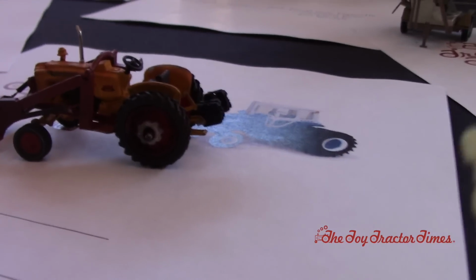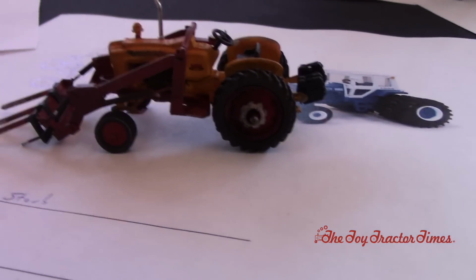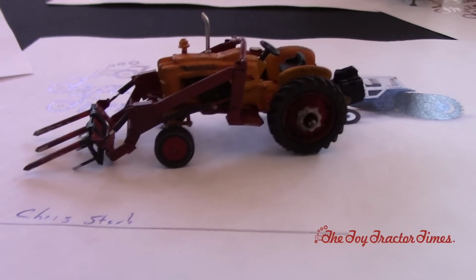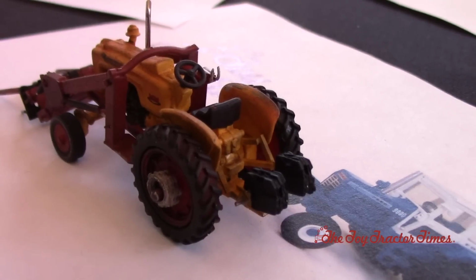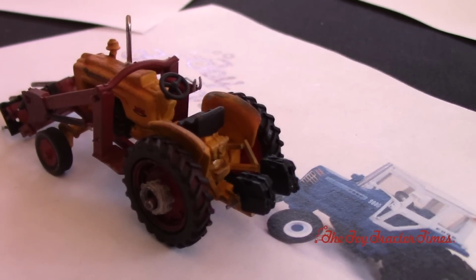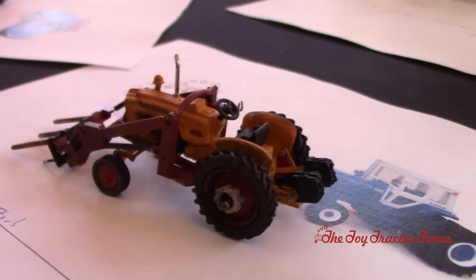We come back down here and we've got another Moline. We've got the Jetstar style tractor here with the hay forks on the front, loader. We've got additional weights added to the back, and again the weathering that Chris does. His displays stand out because he's got a lot of nice custom pieces that he puts on it.